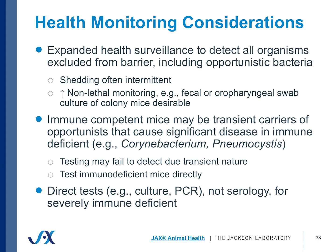At JAX, we monitor the health status of our colonies using colony controls, primarily as our sentinels. Colony controls are mice taken from our actual colonies and then group housed for a period of time, after which they're sacrificed and then tested for pathogens. So it's a good way to get a bigger snapshot of what's happening within the colony.